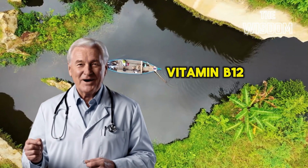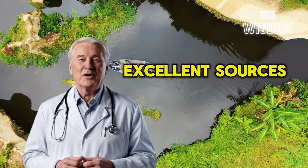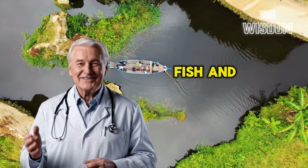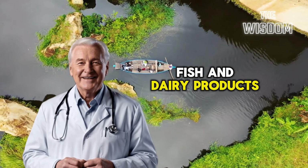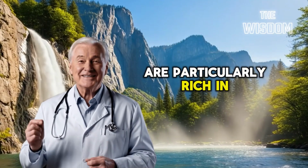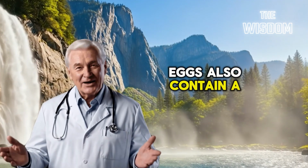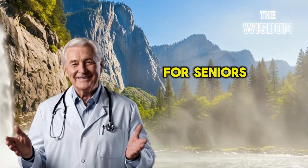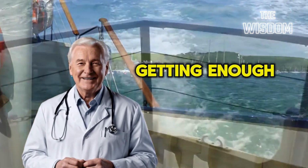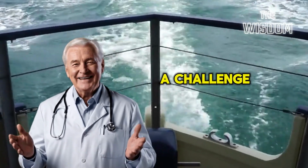Vitamin B12 is primarily found in animal products. Excellent sources include meat, poultry, fish, and dairy products. Clams and beef liver are particularly rich in B12. Eggs also contain a good amount. For seniors who follow a vegetarian or vegan diet, getting enough B12 from food alone can be a challenge.